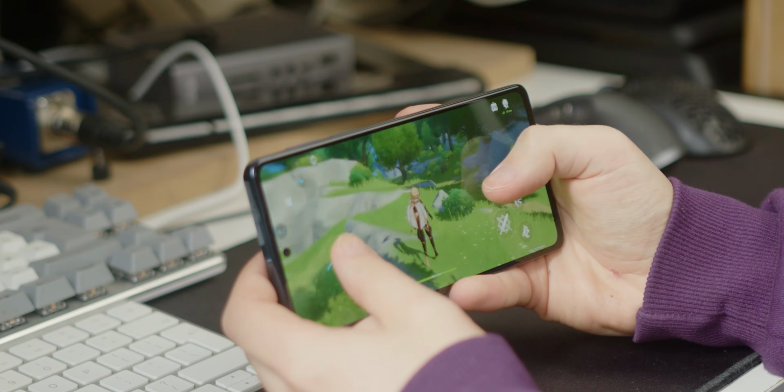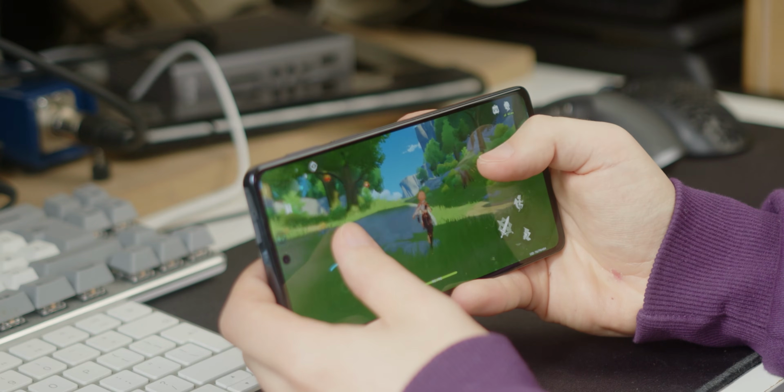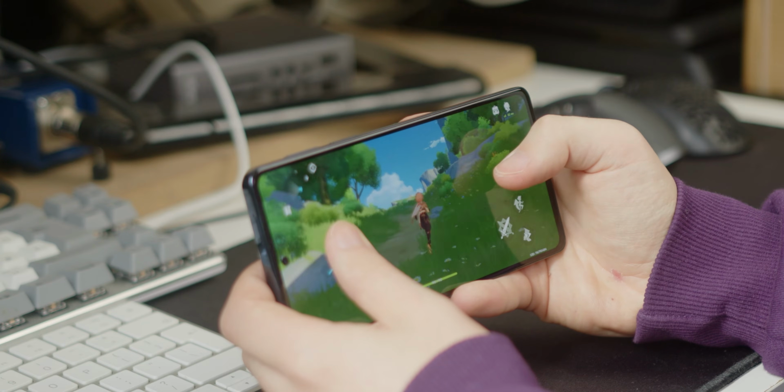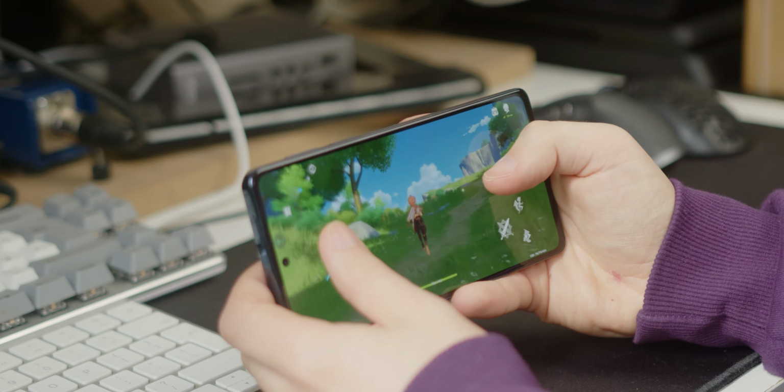I found performance to be, in and out of games, very, very good. Snapdragon 870 is pretty high end. The 888 is the fastest one, I believe, at the moment. The 870 is sort of a build on the 865, which was a previously top tier chip. It is very good. It's got good game performance, so the graphics are very good. The standard CPU is very good.